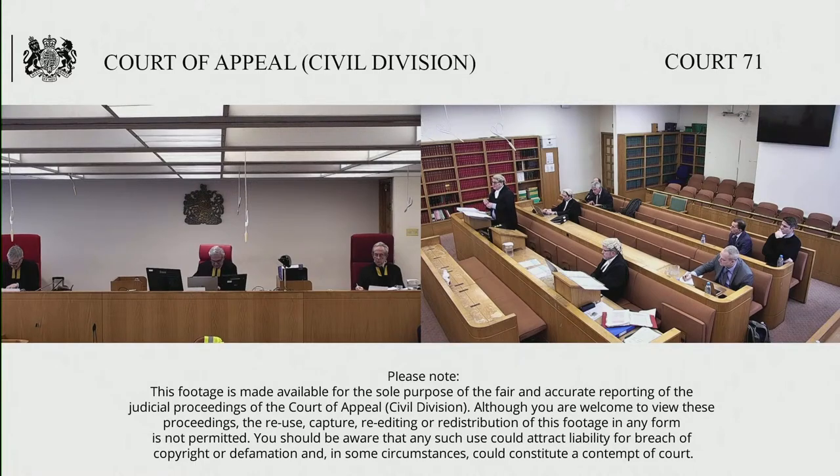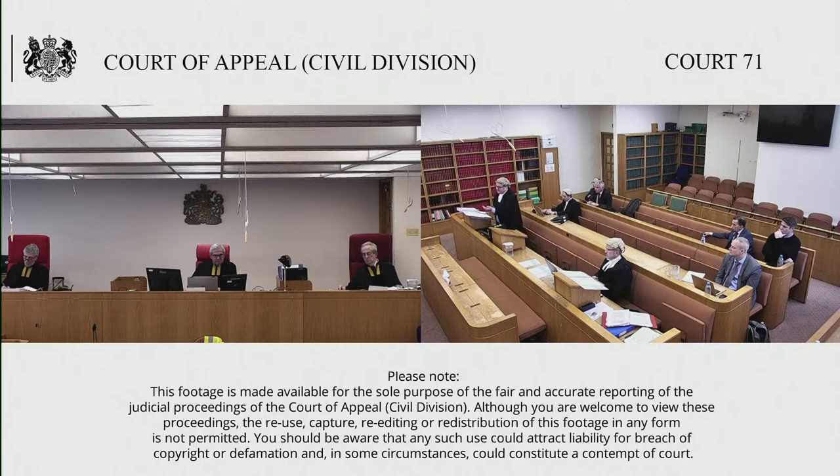And in my submission, there's no reason at all for interfering with the judge's exercise of discretion, either A, in allowing Superwall to join the trustee. Nothing wrong with his exercise of discretion there. And secondly, nothing wrong with his discretion in saying that for the reasons he gives, Superwall should not have to pay all the costs of the action up to and including the amendment. My lords, I should just emphasise this. The judge does, of course, say that Superwall must pay for the costs of the amendment introducing the trustee.